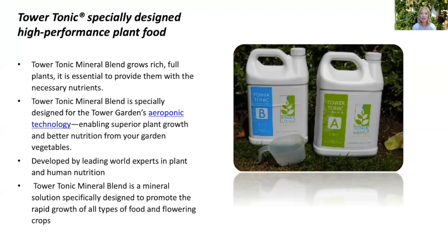And the Tower Tonic has a mineral blend, earth minerals that grow rich full plants, and they have an A and a B tonic that helps all the plants grab what they need with the necessary nutrients. And it's safe, it's effective, and there's science behind it. And you mentioned, Sharon, it's aeroponic technology, so it's not hydroponic. It's a lot better than hydroponic only. Enables superior plant growth with better nutrition from your own garden and vegetables, and developed by the leading world experts in plant human nutrition. And so the Tower Garden Tonic Mineral Blend is a solution specifically designed to promote the rapid growth that you've sown in some of the things we demonstrated with all types of food.